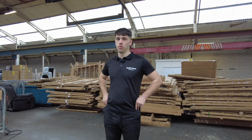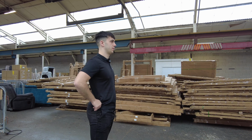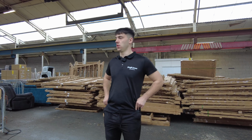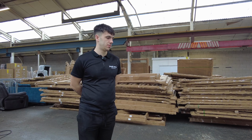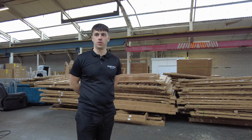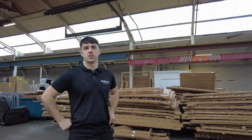All the single, double and king mattress racks here, 3 sets of each. We've got the Super King on the next container along with the packaging and the uniform. I'm happy it's here, yeah. It's a lot of money. We need it to start selling mattresses. Setting ourselves out from the crowd. Obviously taking up a lot of space.